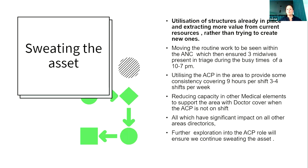And all this has significant impact on other directorates. So it's really important to know that if you change one element, it changes everyone else's aspect of that element. We need further exploration into the ACP roles, which will continue, so that we continually sweat that asset of utilising and future-proofing these roles and these clinical midwives who have developed clinical expert knowledge over the years. We continue to develop these midwives to step into these roles when opportunities arise. Because whilst we're sweating the assets, the ability to stretch the resources is making sure that we have a robust way of fulfilling these roles, to make things run as smoothly and as safely as possible.